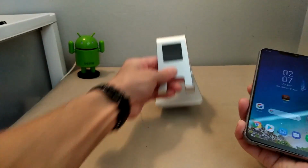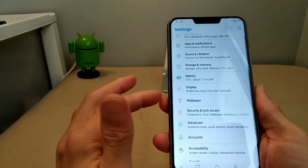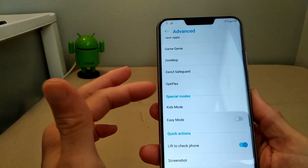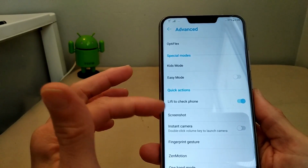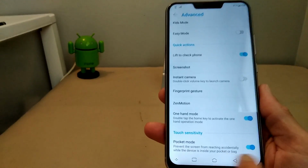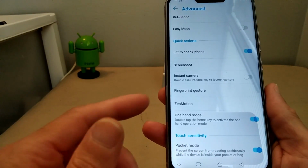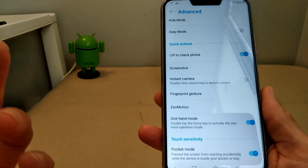But again, if we go into settings here, and just go into advanced, as you can see, we've got assistive tools, page marker, twin apps, game genie, Zenmoji, Zen UI safeguard, OptiFlex. We've got special mode, kids mode, easy mode, lift to check phone, screenshot. You can double tap the back button right there, or the recents key. You can actually set each and every one of these capacitive keys to perform an action. I've got my recents key set to double tap to take a screenshot. You've got instant camera, double click the volume key to launch the camera. We've seen that on several devices, so that's not really anything new.